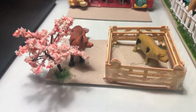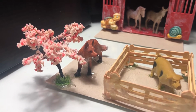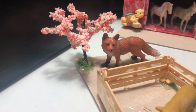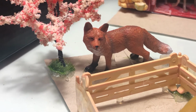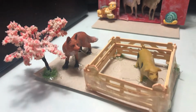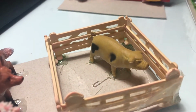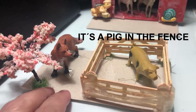What is that? It's a tree. And what is that next to the tree? What animal is that? It's the fox. What does the fox say? The beautiful fox. And what animal is this? In the fence. It's a pig. A pig in the fence.